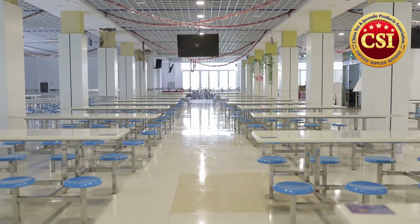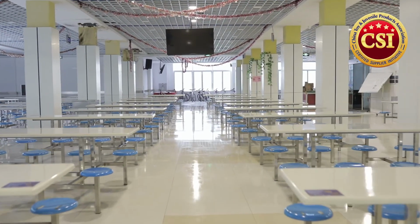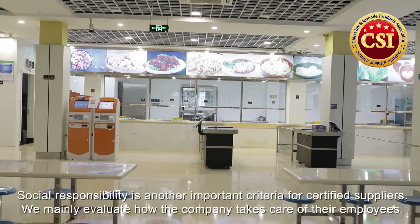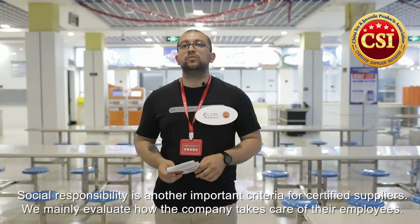Social responsibility is an important criteria for certified suppliers. We mainly evaluate how the company takes care of their employees and implement ethical working standards.